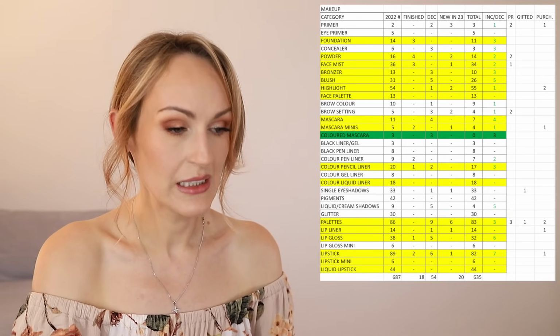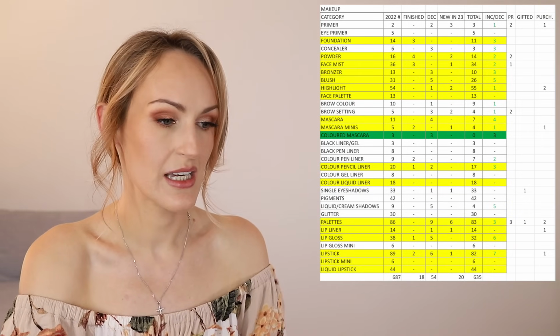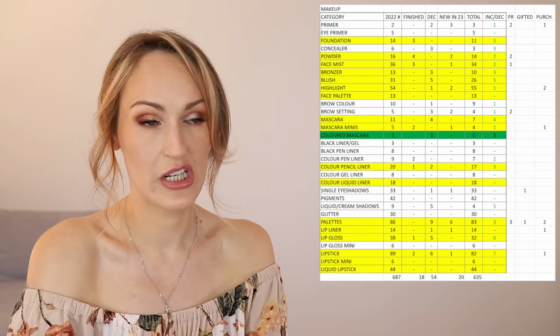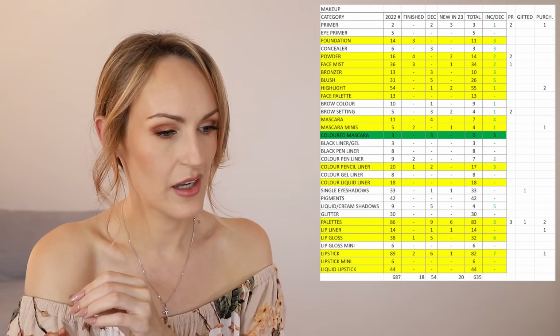Lipstick minis, again, I had 6 at the start of the year, and I'm finishing the year with 6. That number's a tiny bit off though, because I haven't marked the items from my project pan. And finally, liquid lipsticks, I started the year with 44, and I still have 44.